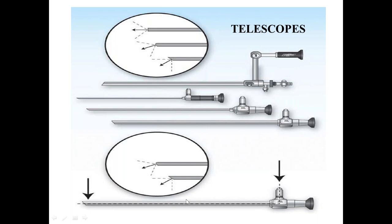The other thing which is happening here is that you can see the telescope is bent like this. So if you preferably want to see the lower side here, then this one is very good. There are ones that can show you less acute downwards, and there are straight ones also, that's called zero. So these are the angles.